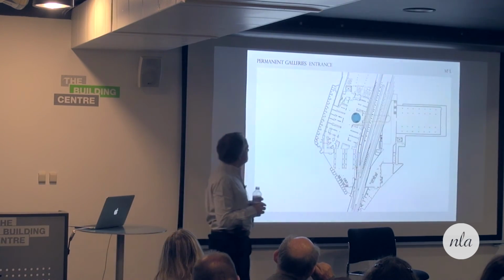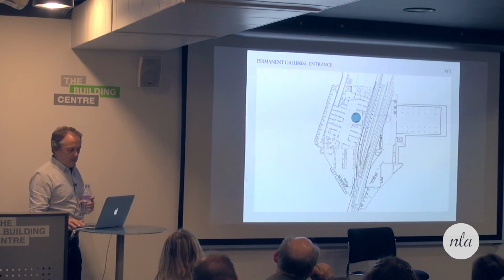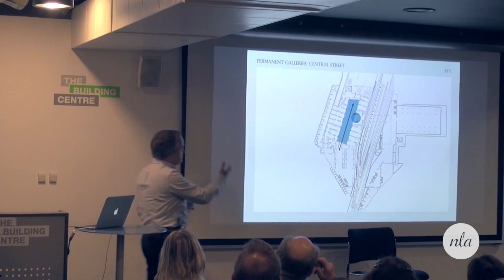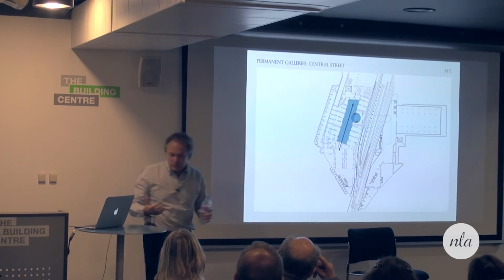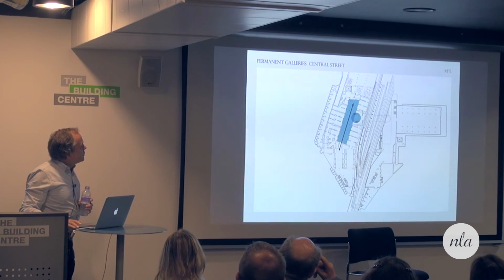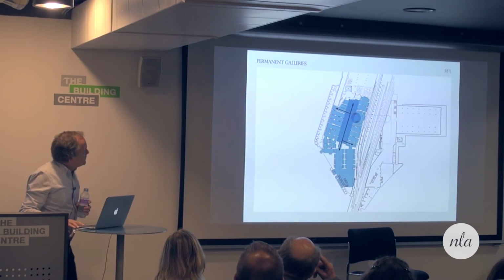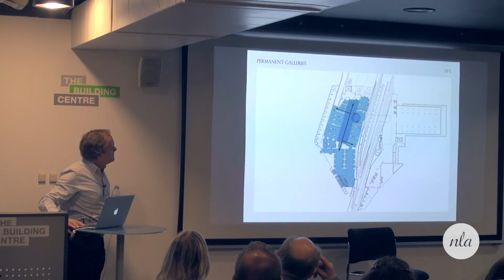Now there's the plan. There's the opening, the dome, we'll call it. We're saying there can be this central street, and this could be the Museum of London's 100 best objects, or 10 best objects, or telling the story through the best objects, the story in 100 objects. That's the potential space for the permanent galleries.